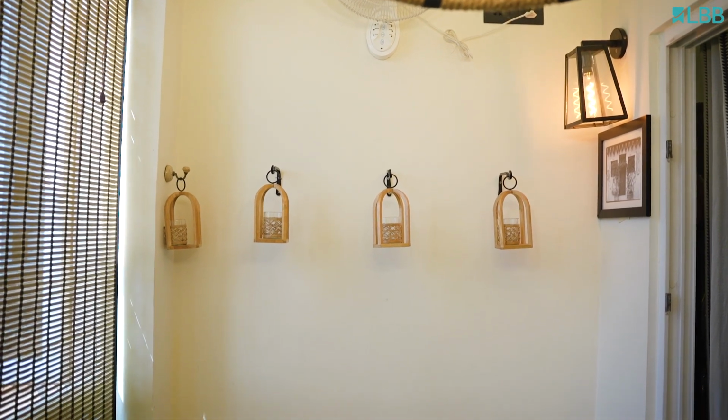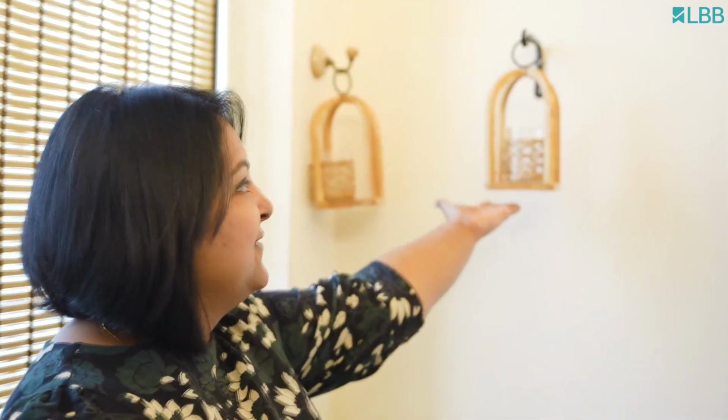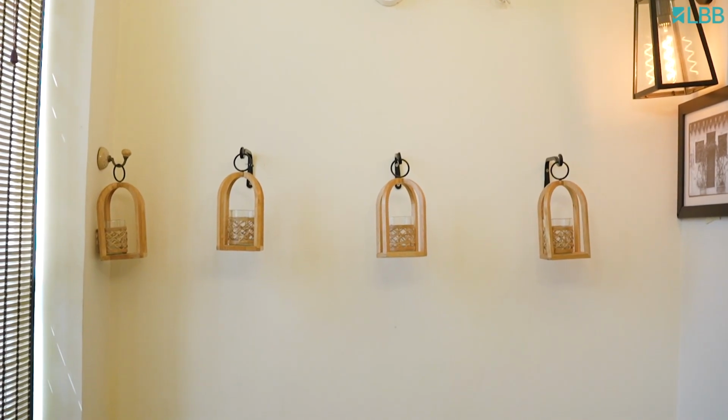I love Moroccan decor, and I've tried to incorporate a bit of it in the space as well in the form of these wooden lanterns. These are very well appreciated on Instagram. My followers especially love it.